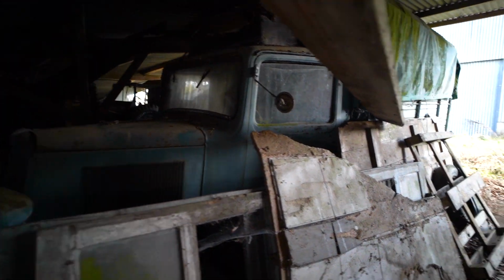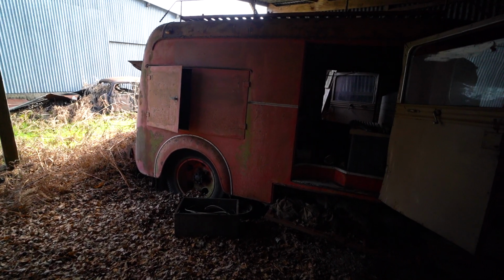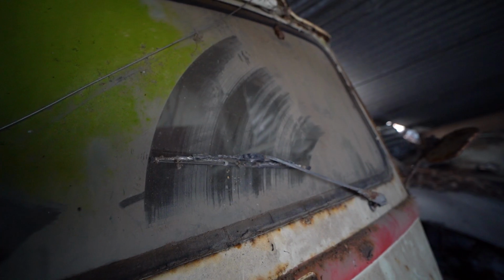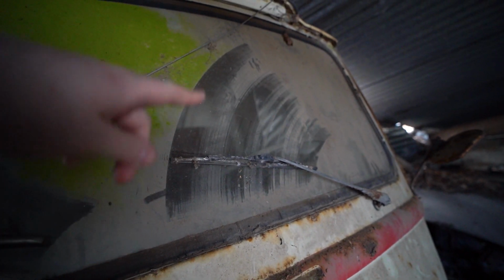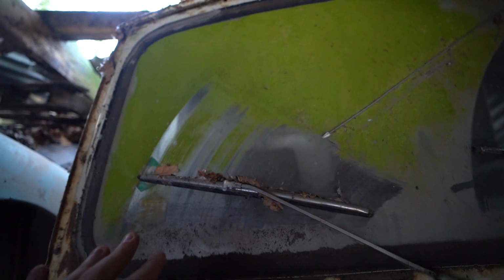So cool. A lot of this sort of stuff should be in a museum, not out in the wilderness, gathering dust, rust, and being crushed by roofs. So check this out. You can see how long these have been sat here. Look at the dust on the windscreen. You can see the motion where the windscreen has been moved at some point, but it's just literally thick with this green gunge and dust.